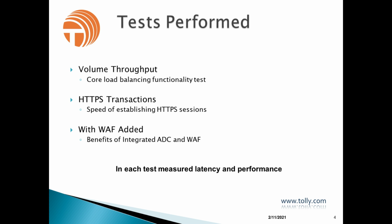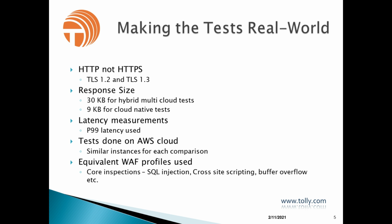And then with the traditional ADC, as we noted earlier, there are times when you need a deeper packet inspection to inspect and protect against security threats. So we have the web application firewall tests as well. So you'll see all of those.